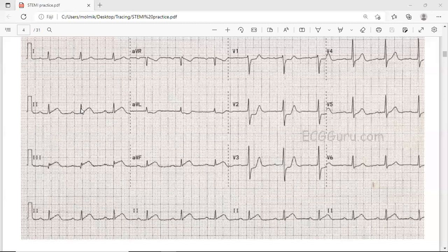So the summary: we have first degree AV block, sinus rhythm, and inferior hyperacute MI because we have ST elevation in 2, 3 and aVF. Not only inferior, but possibly posterior MI as well. So inferior, posterior hyperacute MI. There is no pathological Q wave. The R progression in the chest is okay, because the R is bigger in V3, V4. So there is no acute phase, no pathological condition. So inferior leads 2, 3, aVF, plus the mirror image in V2, V3, V4 in the anterior leads, meaning we have an inferior posterior hyperacute MI. Okay, was it clear?